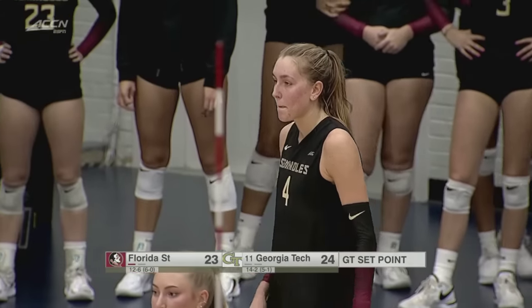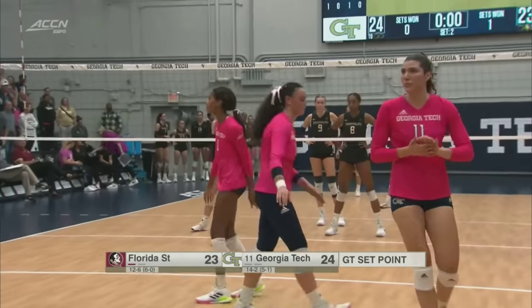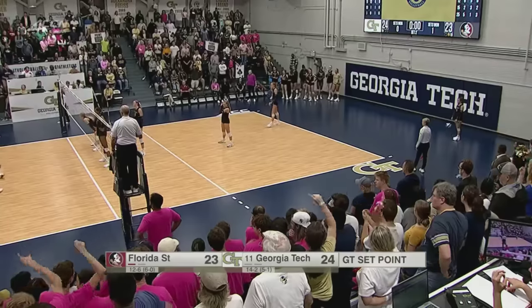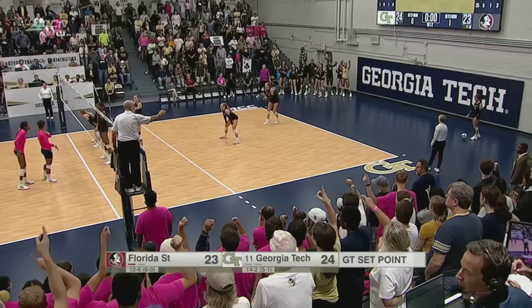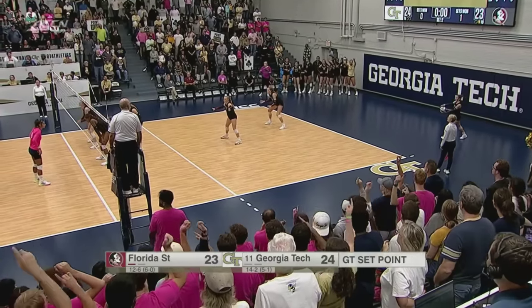Georgia Tech has cut down on the service errors, only 1 in the second set compared to 6 in the first set. Playing much cleaner from the line and a point away from even in this set. The seats at O'Keefe Gymnasium are just cosmetic as everybody's standing right now.